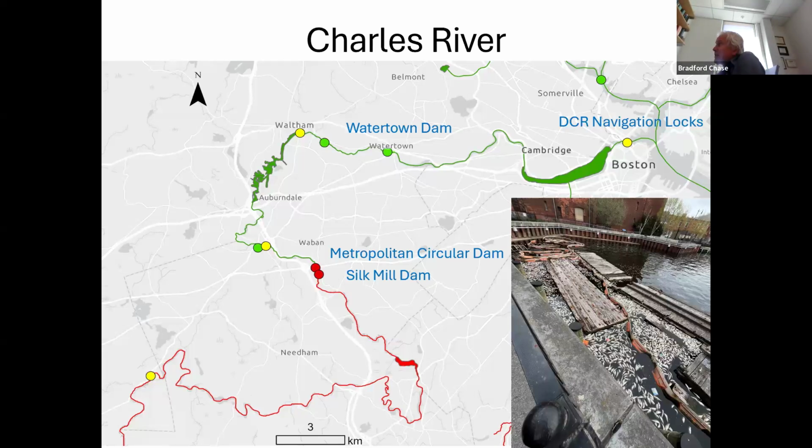There is a 4-foot denil there. It passes river herring okay, but not so much for other species. And so this is a dam removal target. And right now there's designs underway to look at the potential for removing the Watertown Dam. And then as you go upstream, you've got the Metropolitan Circular Dam and the Silk Mill Dam, both with no fishways. These are future restoration sites that hopefully folks will focus on and look for ways to improve passage into the upper Charles River.